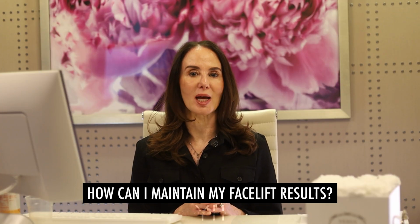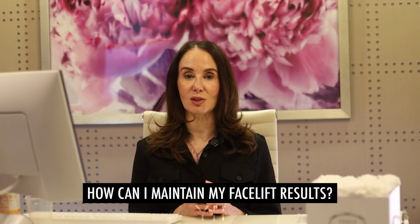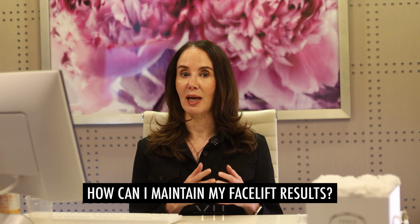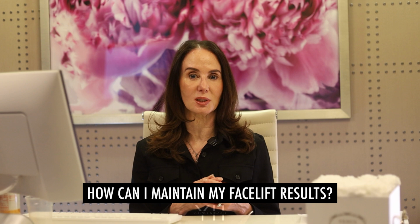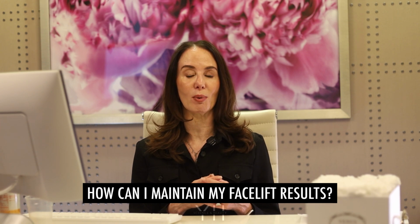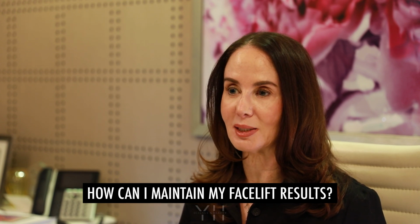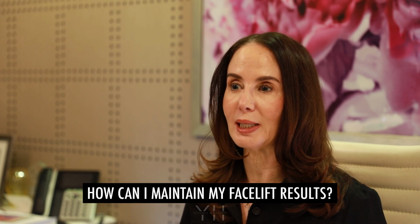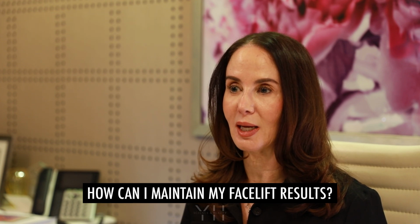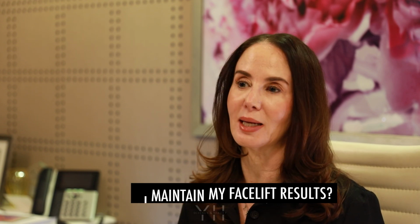Other things that can be used to help maintain a great facelift result are technologies such as M-Face and SoftWave, as well as microneedling and radiofrequency, all of which can help reverse the aging process of the skin, restoring our collagen, increasing our elastin, increasing our hyaluronic acid, so that we can really maintain those results and look and feel as natural and great as we are inside and outside.